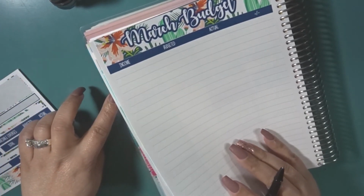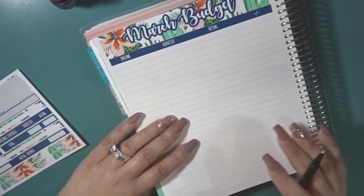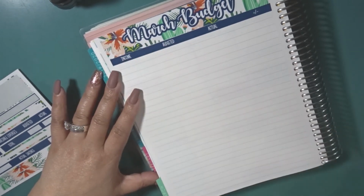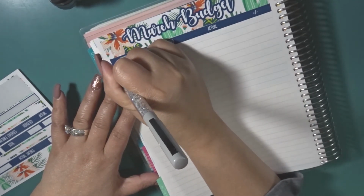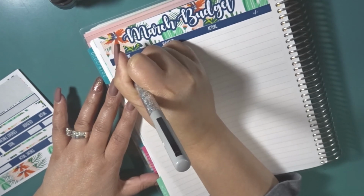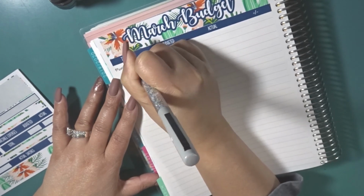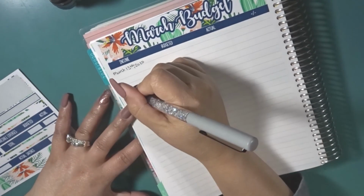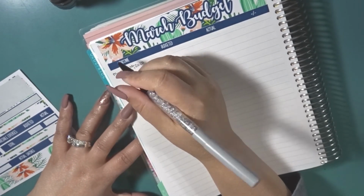Okay, so I put in my days that I get paid. So let me get on my computer here and look at the calendar. So we are in February. Then this one is going to be for the 28th. Okay, so I will get paid March 13th. And then I skipped a space, and then it will be the 27th.